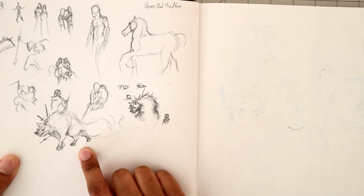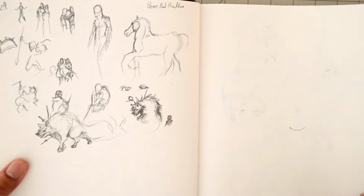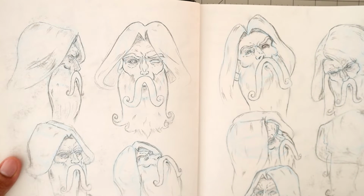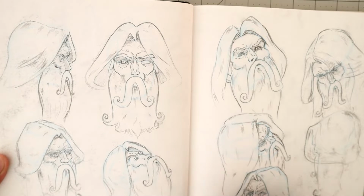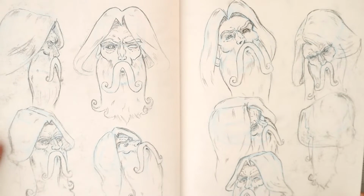Okay, this has to be Fenris. Fenris, the wolf that eats Odin. Eats Odin? I think that's what happens. Odin head studies. This is pretty cool. I have the blue pencil underneath for the structure, and then I penciled on top. These are pretty good.